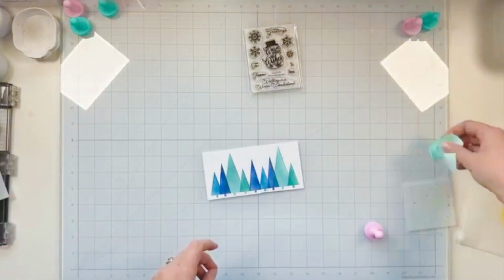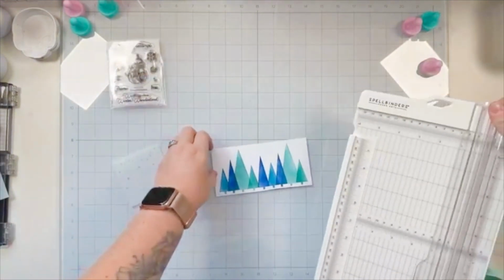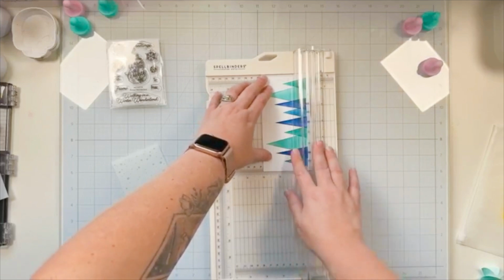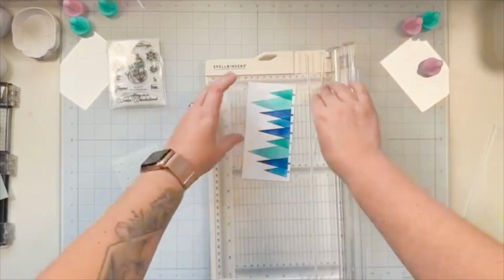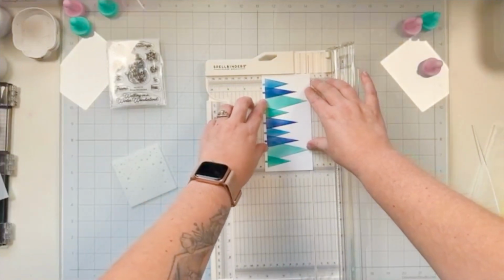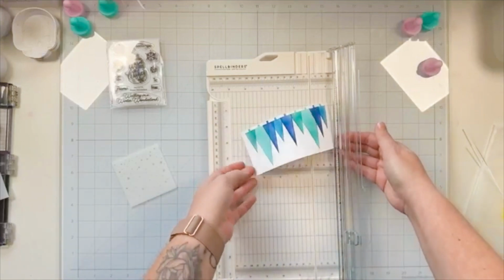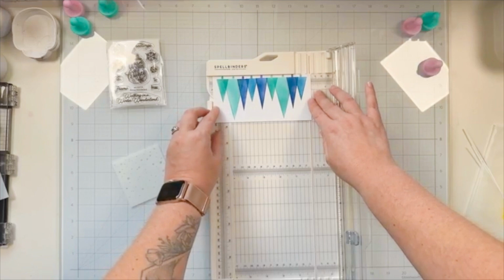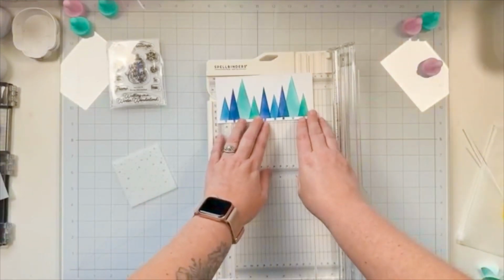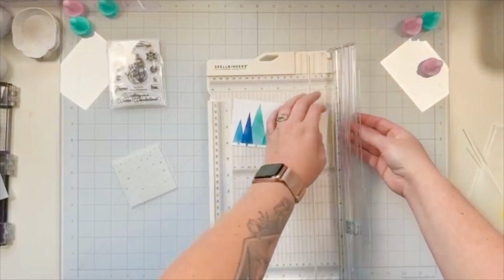Pick up my mess. Oh, I forgot about my snowflakes. I'm going to trim this down first. Get that excess ink off. And then I'll trim off the seam, so when I add it to the card base, it will have a nice border all the way around it. And thank you, Mom. Glad you like the colors.